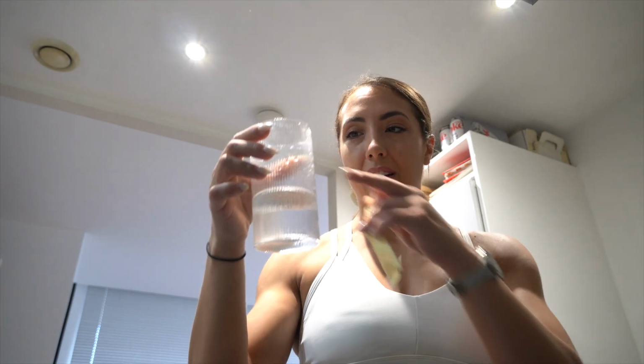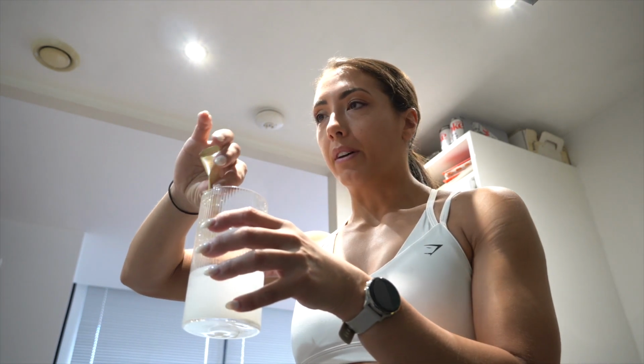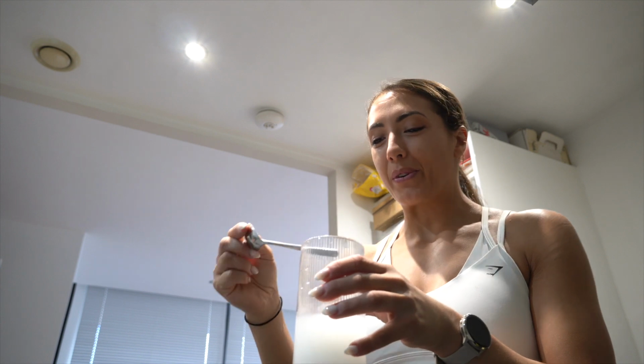It's quite refreshing. I only have it with a little bit of water because having a whole glass is quite a lot of liquid to consume at this time of the morning. You definitely should have your liquids, but I personally find it quite hard to have that much fluid. So I just pour it in, a little bit of a mix. I'm going to use a spoon. It literally looks like salt water. But it's a lemony salt, so it's a little bit nicer.